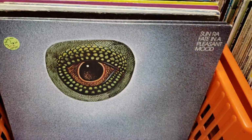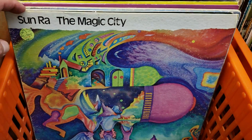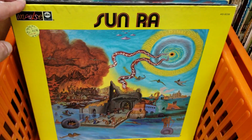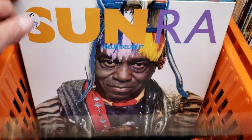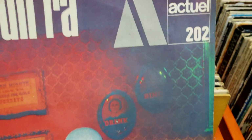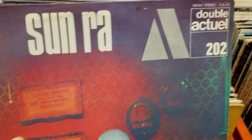We've got a bunch of the Impulse reissues, always a pleasure to have in stock. Some of the imports. One coming up I've never seen, the Actuel, really wonderful cover. Rarely see them in color, the Actuel covers, and really a thing to behold.